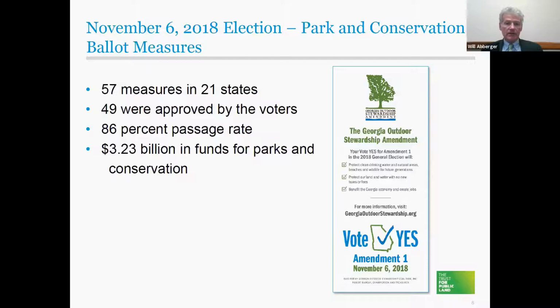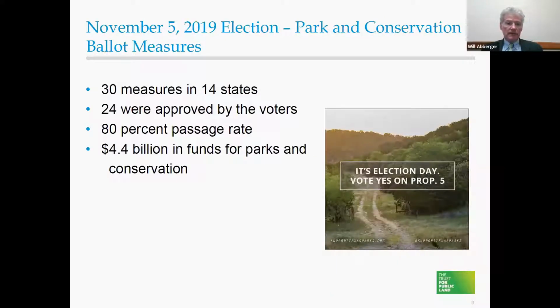Next slide, please, Allegra. Just looking at the last election that we had in our country, the November 5th election, which was an off-year election. As is typically the case, not quite as much ballot measure activity, but still quite a high passage rate. Obviously, this is all pre-COVID-19, but about 4.4 billion in new funds for parks and conservation approved. And a lot of that was in one measure.